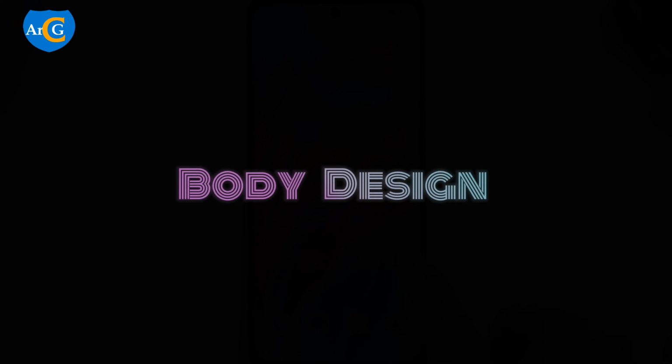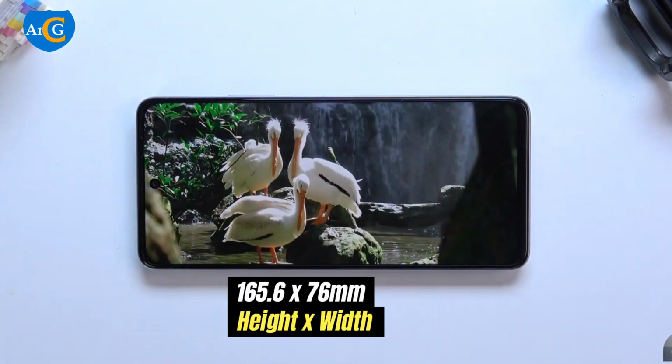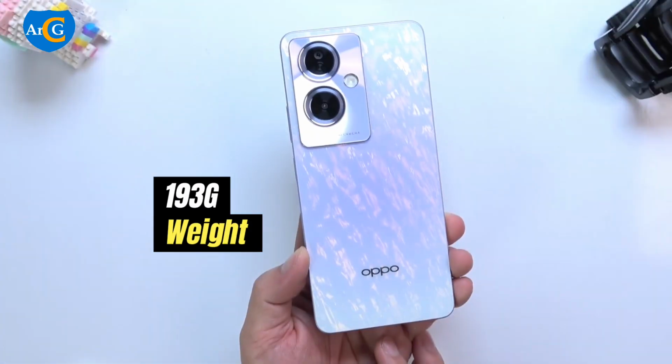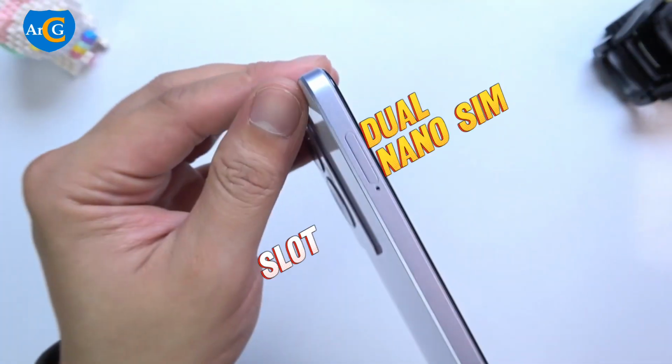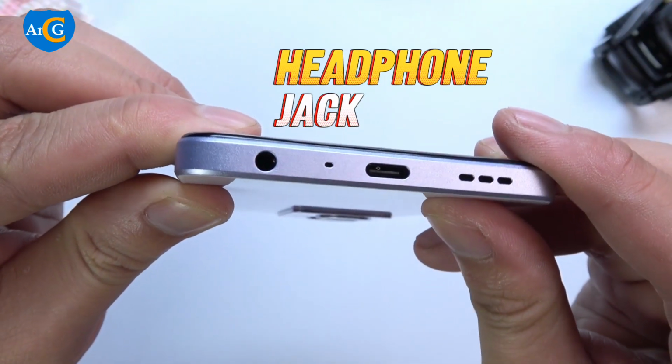Body design. The Oppo A79 have dimensions of 165.6 by 76 mm and weighs 193 grams. It has a dual nano SIM slot, a USB Type-C port and a headphone jack.